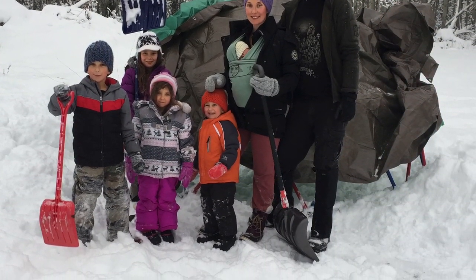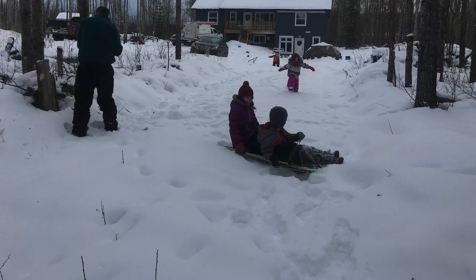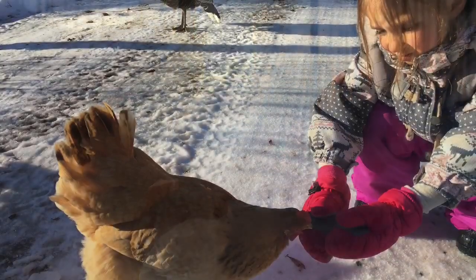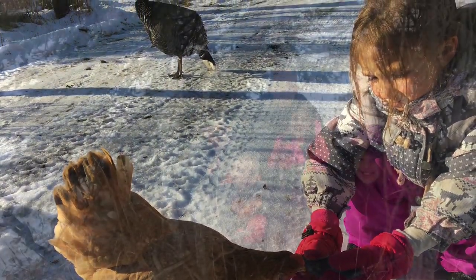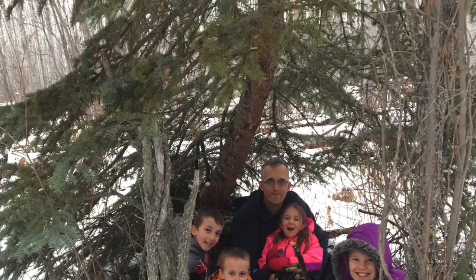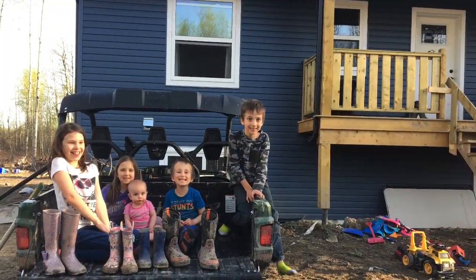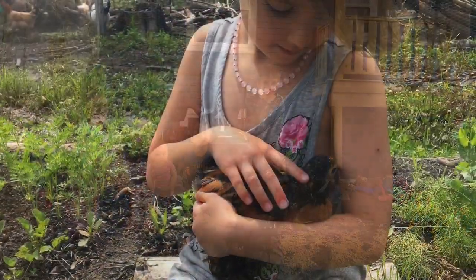We are still building. We still have a lot of work indoors and outdoors. Right now we're mostly working on the outbuildings and experimenting with what's going to work for us. So far we've tried chickens and turkeys, and we've really enjoyed that. We tried milk goats as well. I enjoyed it, Jeff not as much, just because goats are so tricky to keep in a fence. We plan to add a cow soon.